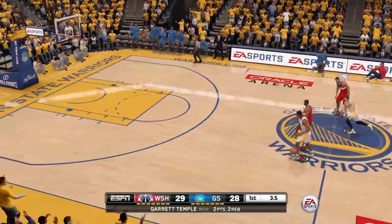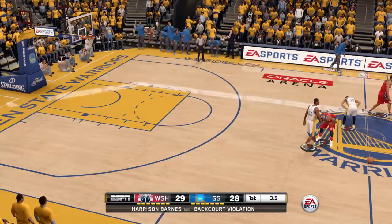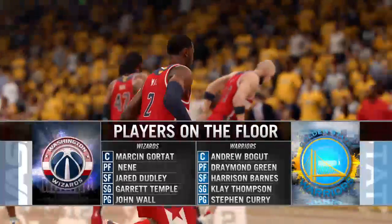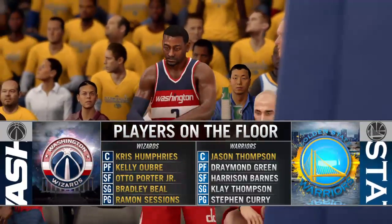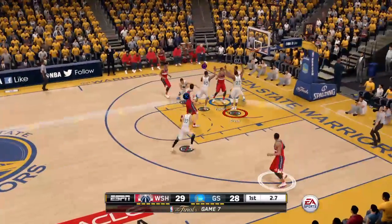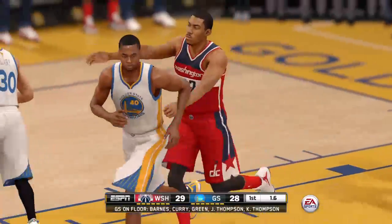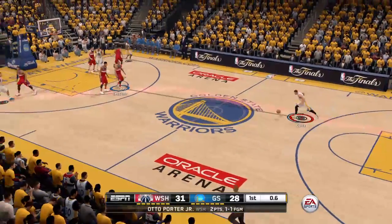And it's a turnover. Ref blows the whistle. Yep, backcourt violation called against the Warriors. And both teams making changes to their lineups right now. Entering the game for Klay Thompson. Final seconds counting down. Good finish inside. The assist from number 7, Ramon Sessions.